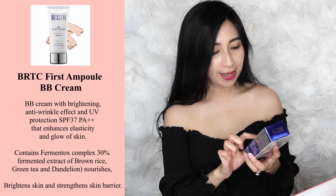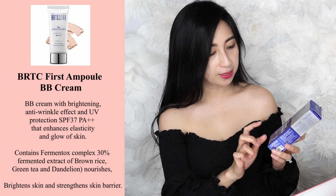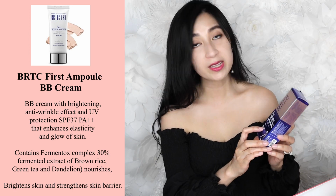Okay, so the last but not least is the BRTC, the first MPO BB Cream Intensive Treatment. And it says it has BB cream that enhances the elasticity and the glow of the skin. It has SPF 37 and 30% of this technology called Fermentox.